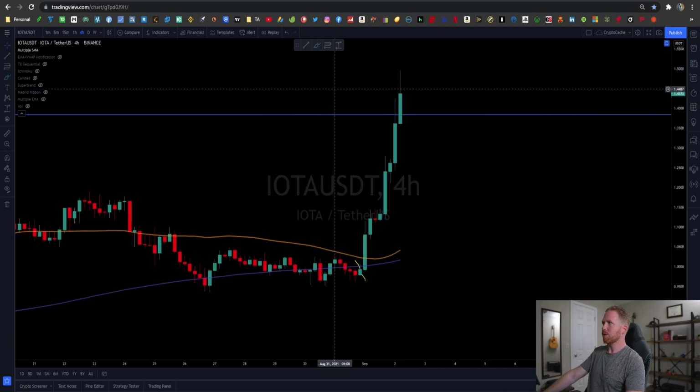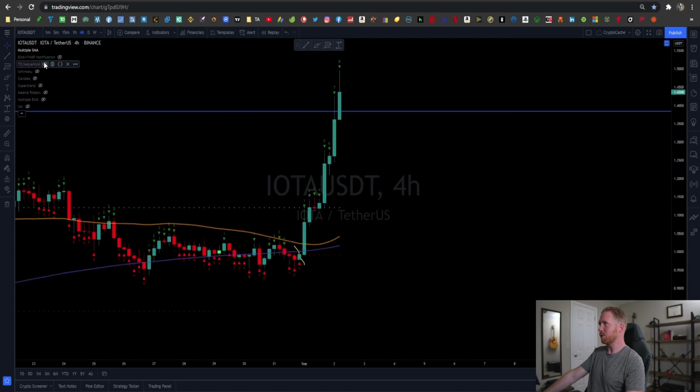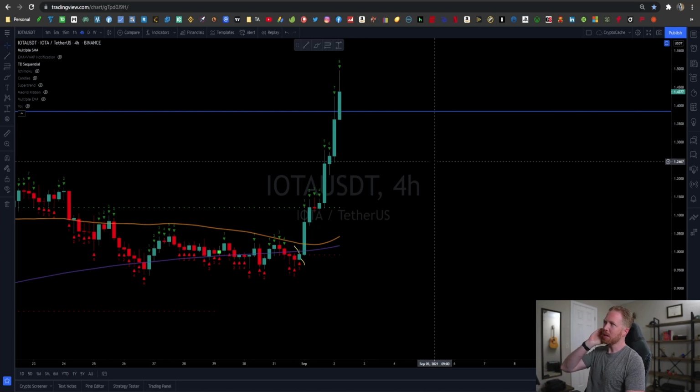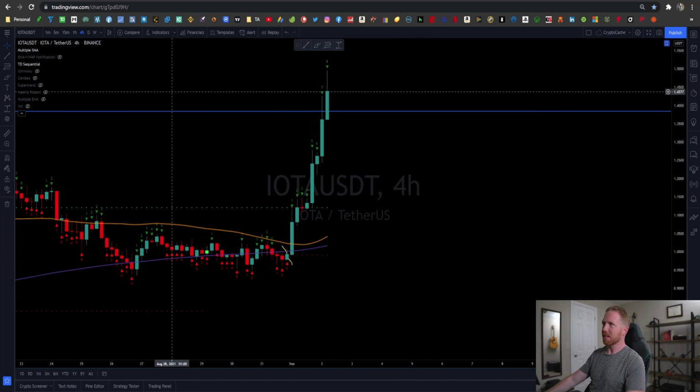Okay, so just bear in mind, IOTA is definitely a little bit on the maxed out side. We can even pull up TD Sequential here. We're at an 8 out of 9. So at best, I think we have one more candlestick worth of continuation in this bull trend. But again, I'm fairly confident we're going to see the price go sideways for a little bit, relax here on this line, and then come back up.